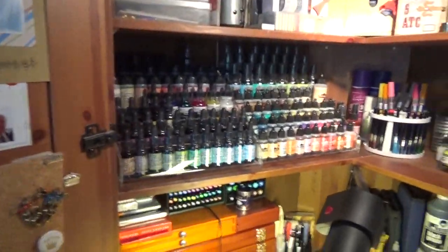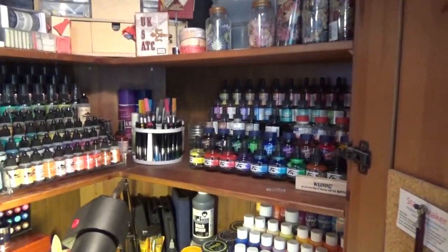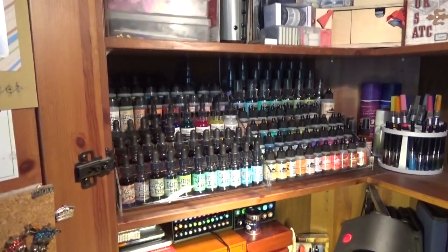See, I always call this shelf, see if I can get the light on it so you can see what's what, the ink shelf. Looks like a shop in the video camera.